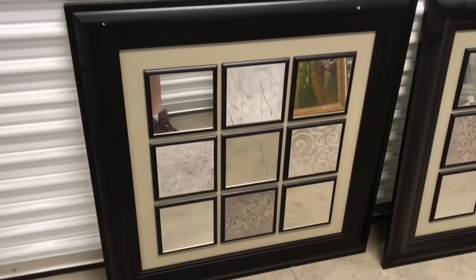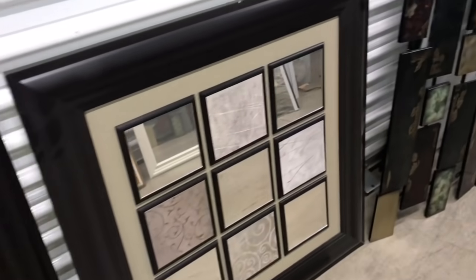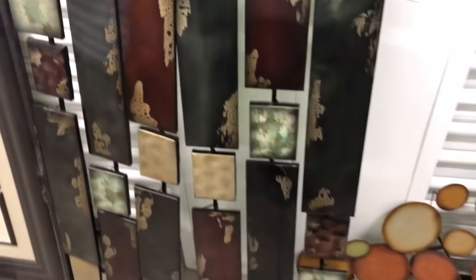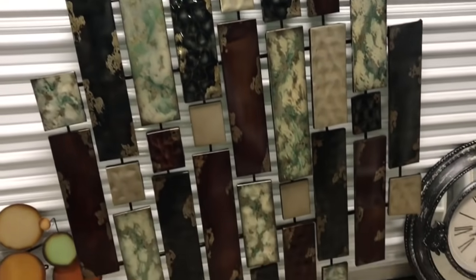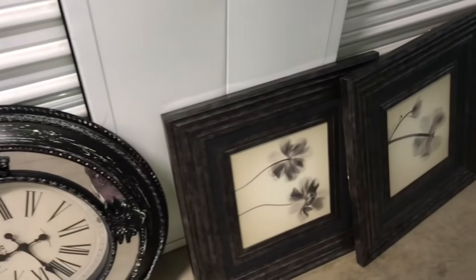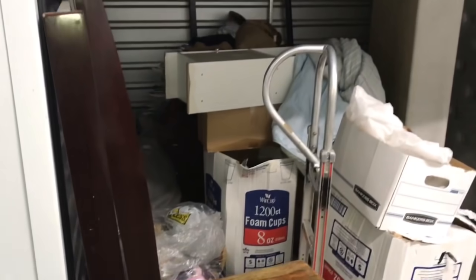We got a nice little picture of giraffes and a woman feeding giraffes. Over here we have some nice little Tier 1 imports style artwork, home decor. Always a lovely thing to sell at the garage sales. This is a big one. The two you just saw, those are matching ones, so it was not one big one there. And we got a clock. That's $15-20. Nice little picture of flowers.